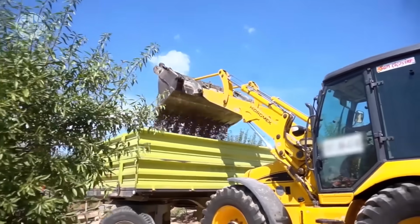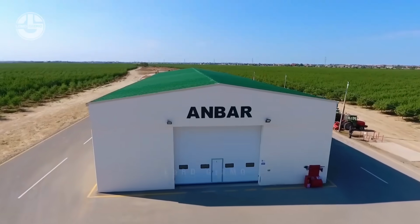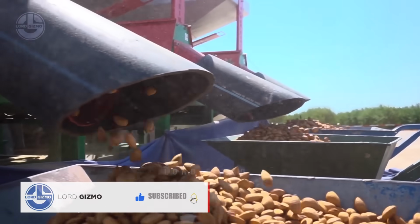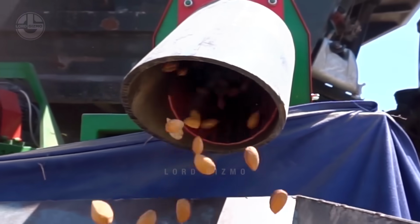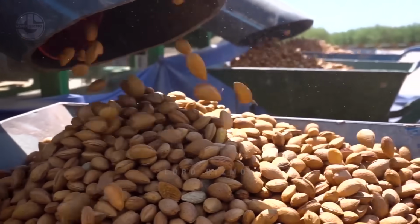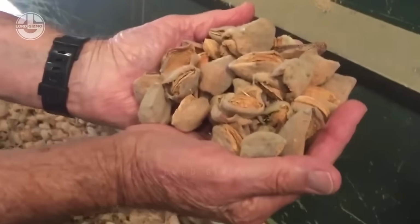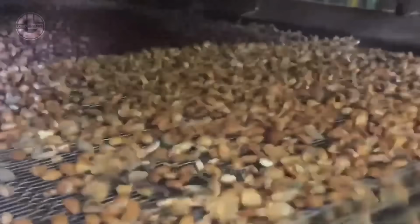After that, the collected almonds will be carried to a truck or any vehicle so that it can be transferred to the processing facility. All the harvested almonds need to undergo grading first. This is where they will be separated according to certain factors like size, condition of their shells, and so much more. This can be done manually, but most facilities now do this through computerized scanners that are able to detect broken shells and other flaws.